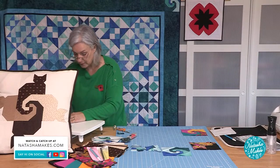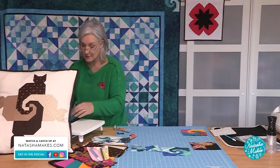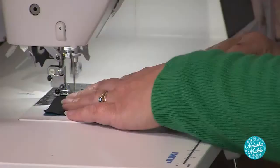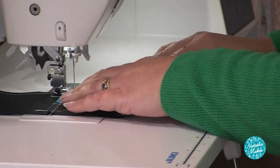Now, if you trim the little seams back, of course, you can press one seam towards the body fabric and one seam towards the background fabric, and then you could nestle that seam. Because I've done the stitch and flip method, there is no seam to nestle.